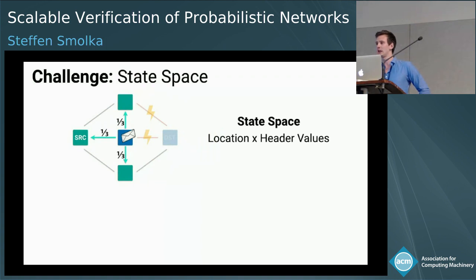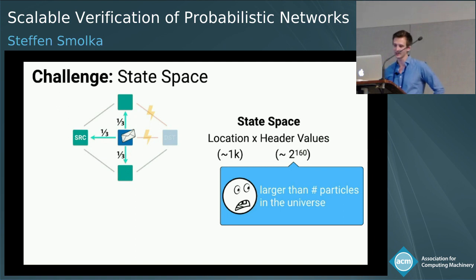But there are some challenges in implementing this. So if we look at the state space of this Markov chain, one component of the state space is the location. And that's of manageable size, maybe 1,000 nodes, maybe 10,000 nodes in a really large network. We can deal with that. But another component of the state space is the state of the packet itself, the header space. Turns out that networks route packets depending on the values of their headers, and sometimes they rewrite the headers. And so we need to keep track of those header values as well. And there's a lot of them. In fact, more than particles in the universe. And so there's no hope that we could explicitly build this Markov chain.